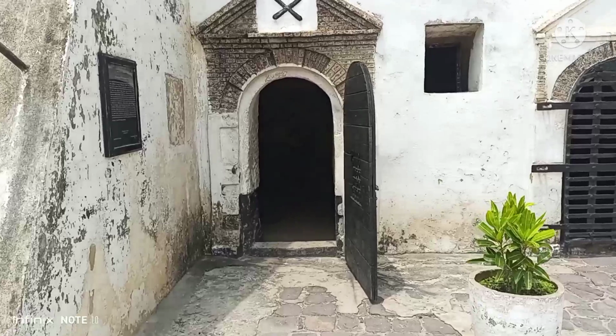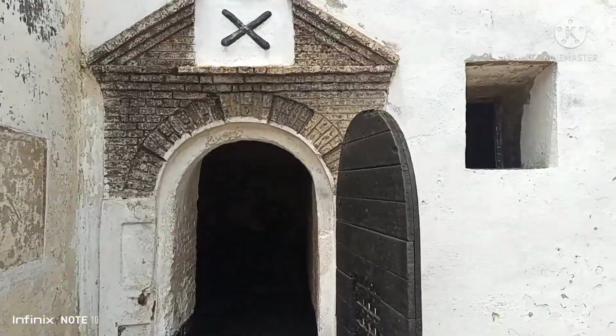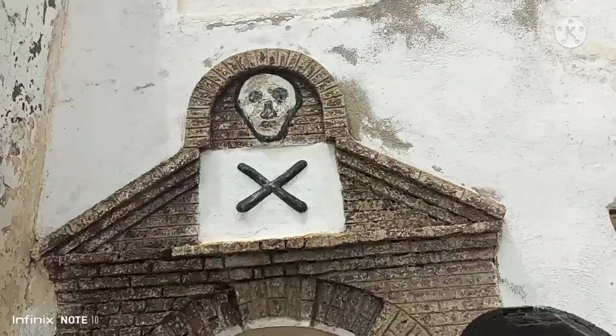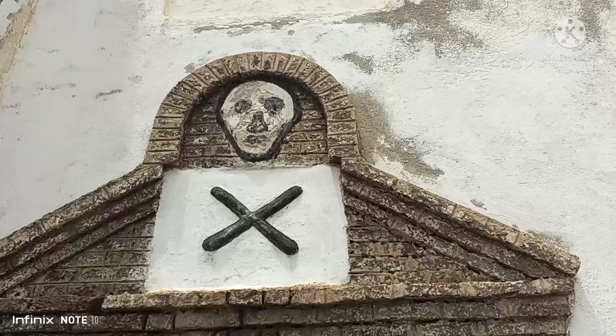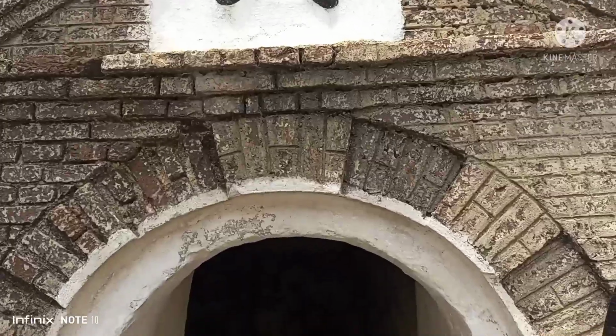Okay, so this is the condemned cell. Yes, the condemned cell. So there are two, one for females and the other one for males. Yes, look at it. We call it the condemned cell.